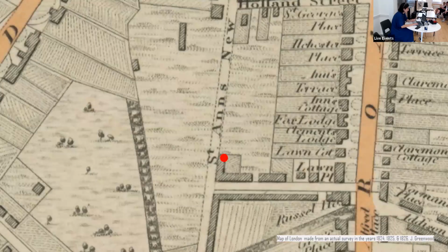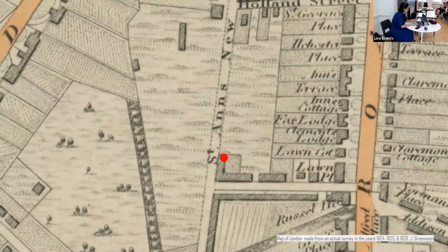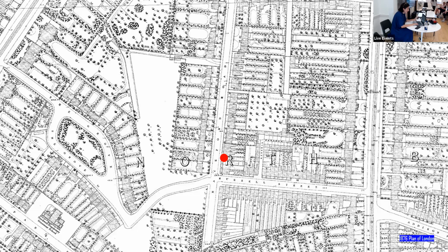But in the 1870s, 50 years later, suddenly London was far more populated. And I did this the other day. We were talking about how this is exactly the same scale. You can see Brixton Road on the right there, and then the top of Clapham Road here. Those roads are exactly the same places, at exactly the same scale. So within 50 years, London expanded at a really alarming rate.